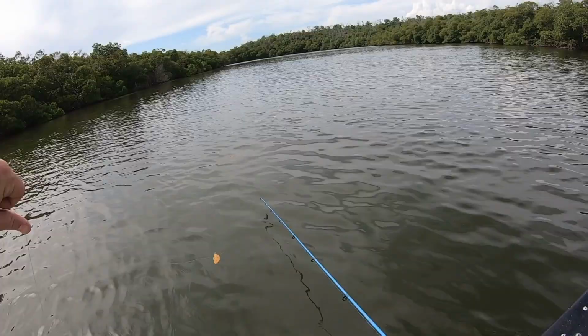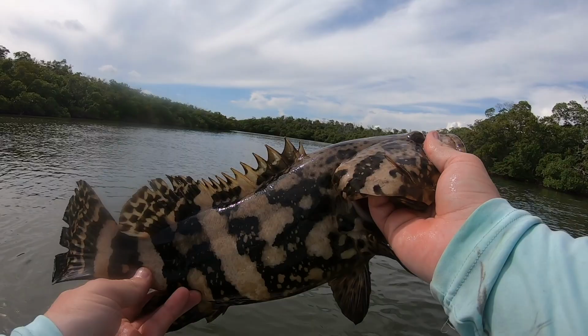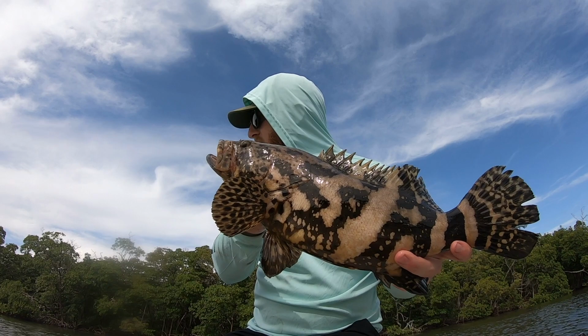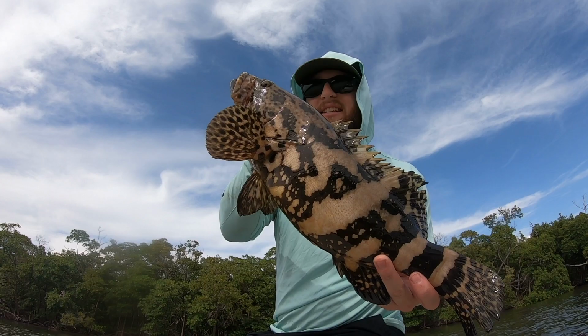Gonna unhook him, get a quick pick. Sick. It's like a 2-pounder. All right, that's grouper number two. I guess number three, actually. Grouper number three, epic fish. I literally just switched over to the fluke because I was gonna try to see if I could get some snook or something under the mangroves, and like my third or fourth cast, this guy just smoked it.